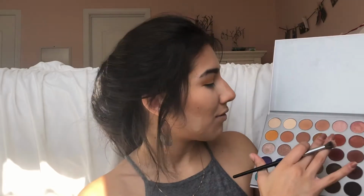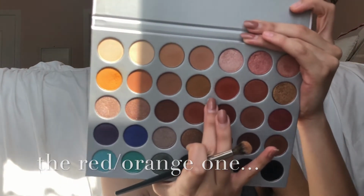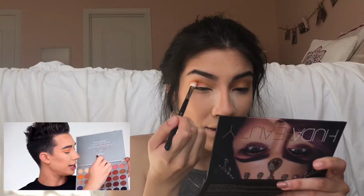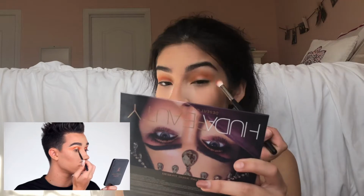I think he said this orange shade right up in here, and he was like, this orange shade right up in here, so I don't know what orange shade he's talking about. It was like over here, and it looks like this color, so I'm gonna take this color right here. Another M433 brush, and I'm going to dip into this orange shade and put that in the crease once again to deepen it up.